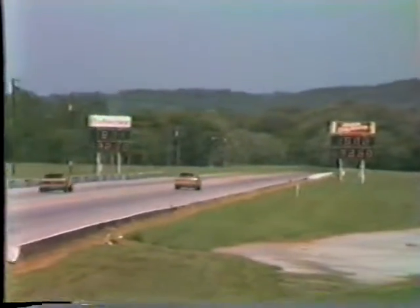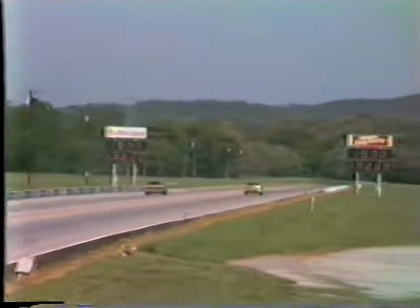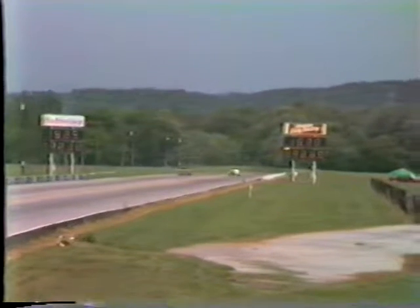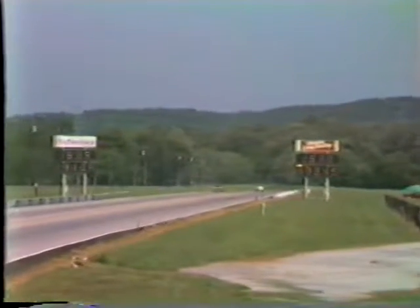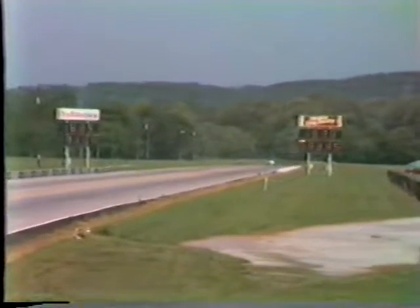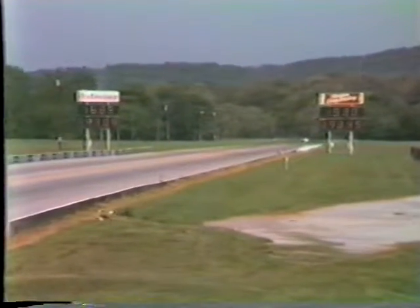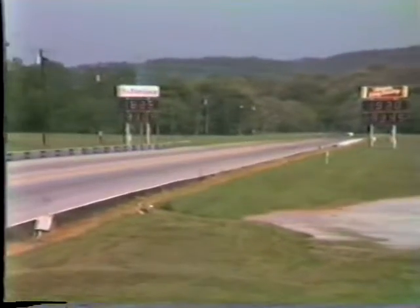The Nationals. Run what you run. The 428 has the lead in the right-hand lane. Goes through with 15.20 at 93.45, and the Boss 302 in the left-hand lane a 16.25 at 91.09.